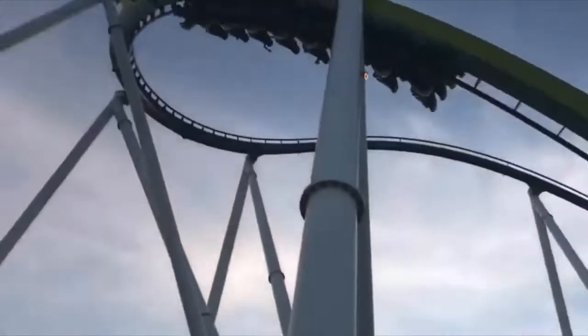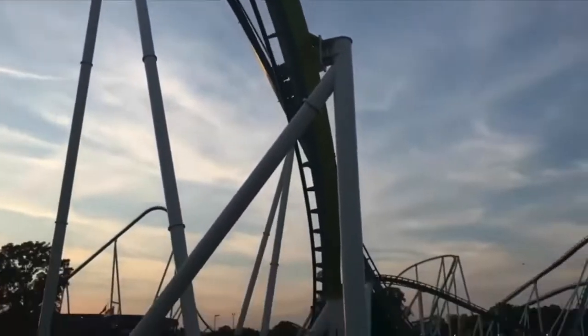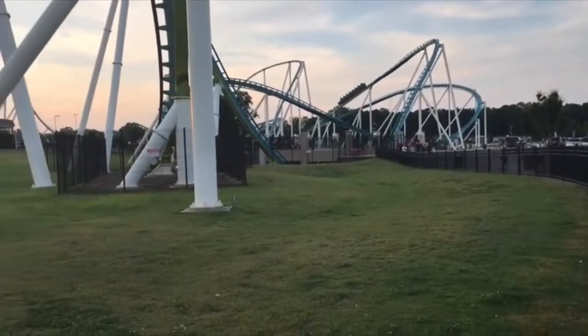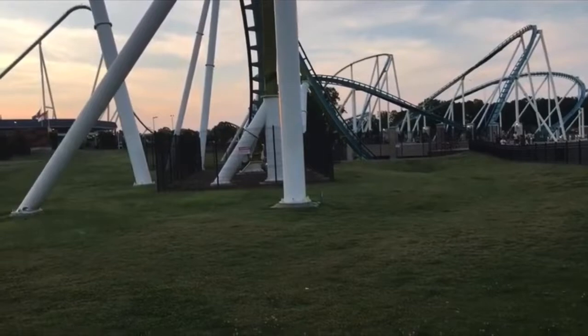So for a final score, I'm going to give Fury 325 a solid 90 out of 100. I think it's definitely deserving of that score. It's a great ride. It's a really fun B&M Giga, and it is definitely one of my favorite coasters I've ridden. Definitely go out to Carowinds to ride it. It's a really fun coaster.